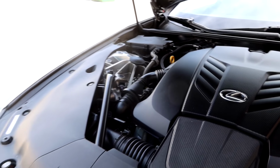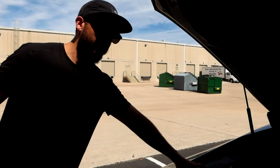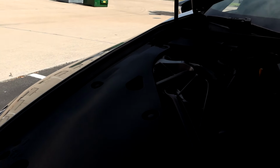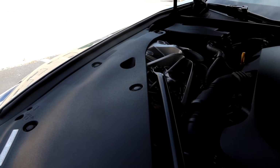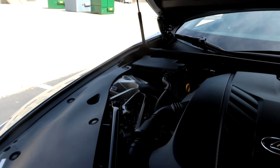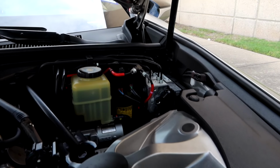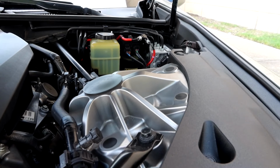Yeah, I feel like they did a great job with all the support, and it feels very stiff. You know what I'm saying? Like the suspension is very sturdy, I would say. I don't know how that compares to the RCF, but the shock towers are just massive. Yeah. Wow.